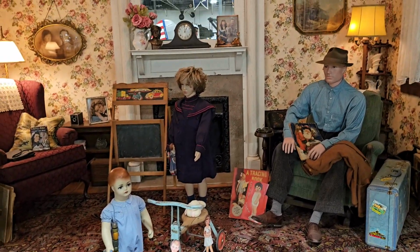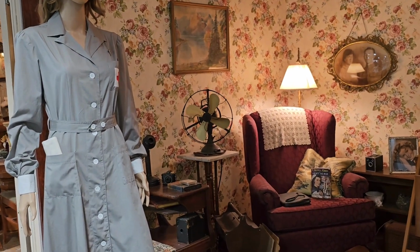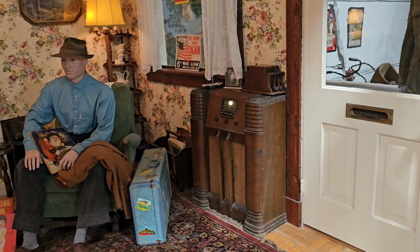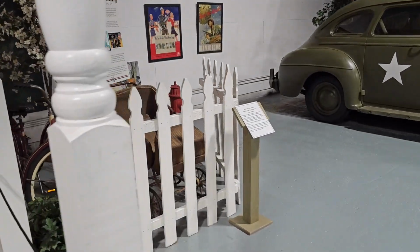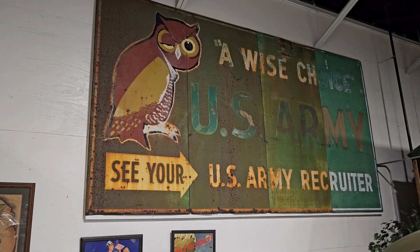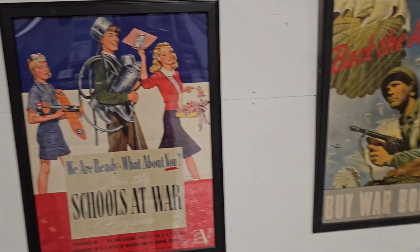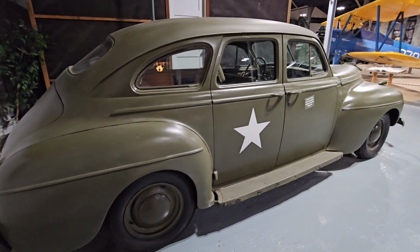I do enjoy looking at a good fan. Oh, look, the radio's playing. There we go, old bicycle. It's a pretty cool sign. Schools at War. I don't know if I've seen this one before. Probably have. This right here. It's pretty cool.